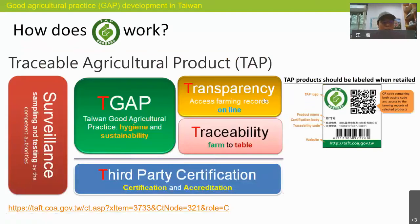Since Taiwan became a WTO member in 2002, in order to meet the market demand for quality and safety, and to promote agriculture and processed products for foreign markets, the traceable agricultural practice system has become the main link under quality certification. In 2003, the Council of Agriculture established the Taiwan Agriculture and Food Traceability System database, with reference to the TAP system of Europe, the United States, and Japan. Since 2007, TAP has been fully promoted and implemented.